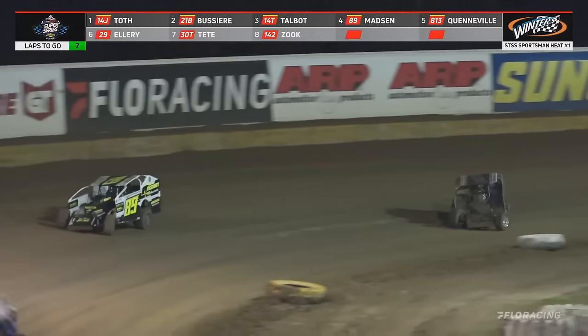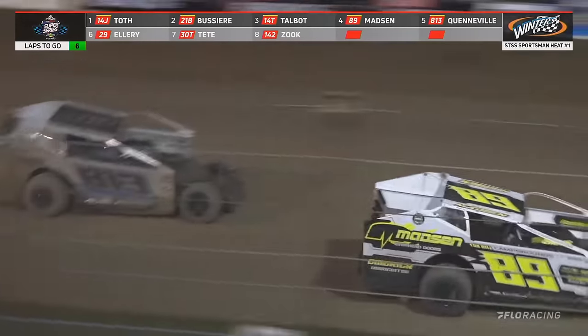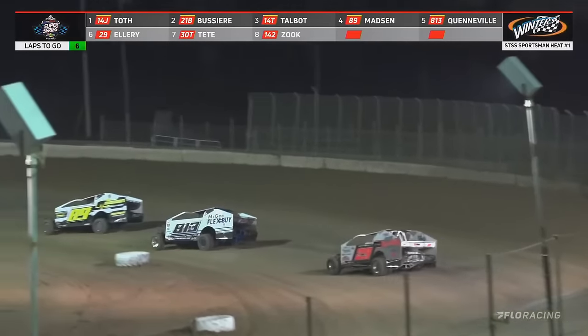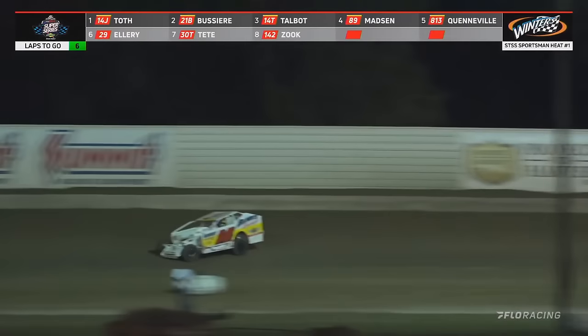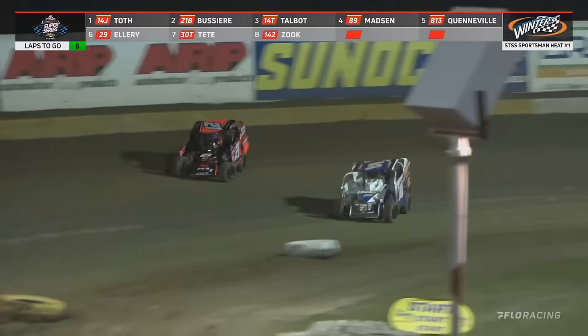The 602s definitely have to keep that momentum up. It's a big difference from the modifieds here at Alltech Raceway. Watching Peyton Talbot, he's been really on fire the past couple of years. A young driver that's kind of coming along and friends with a couple of photographers here at Alltech Raceway as well. Talbot to the inside now, battling Jan Boussier.